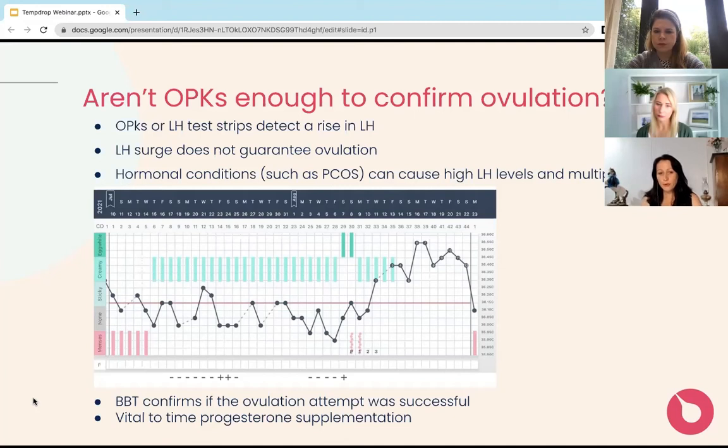Now, this is super important if you need progesterone supplementation. So if you are someone who's gone to a fertility doctor, they've tested your progesterone, they've worked out that it's too low, and they've given you progesterone to take after you ovulate. If you were to rely on LH strips alone, you might start taking it too early. If you take progesterone before you ovulate, it'll actually suppress ovulation. It'll kind of mess up that whole cycle for you. So by adding temperatures here and watching and waiting, you'll be able to validate, look, this ovulation attempt was successful. I now know it's the right time to take my progesterone. And you can take that for the number of days prescribed. And hopefully that will do what it needs to do to help a successful pregnancy.